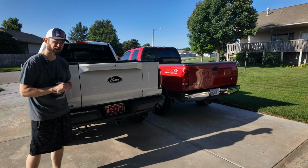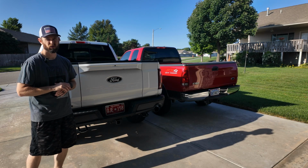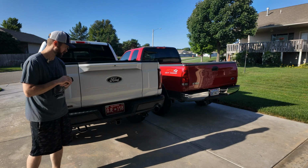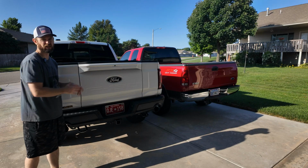265 horsepower over there on the 5.4. On the 5 liter here, we ended up with 400 horsepower and a little over 400 foot-pounds of torque. So really when it comes to towing, when it comes to power, these trucks are just not even comparable.